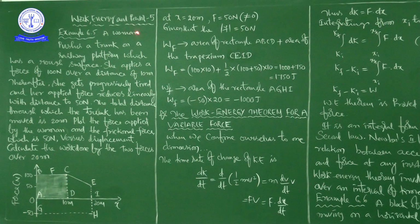See here, a woman pushes a trunk on a railway platform which has a rough surface, right? Next, she applies a force of 100 newtons over a distance of 10 meters, right? So when the trunk travels the distance of 10 meters, she applies 100 newtons. Whatever force she applies with respect to distance is what he is giving, and we have to keep that in mind.